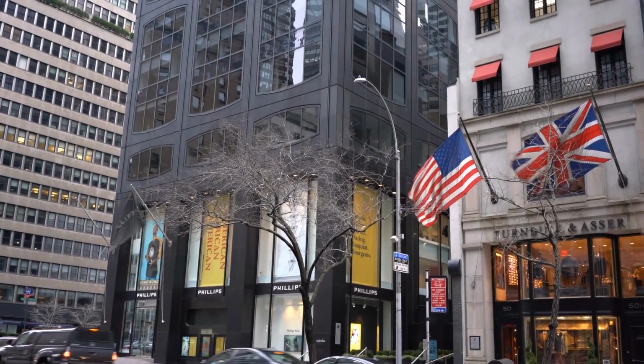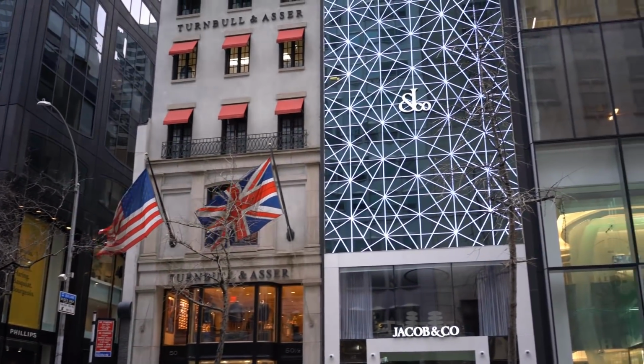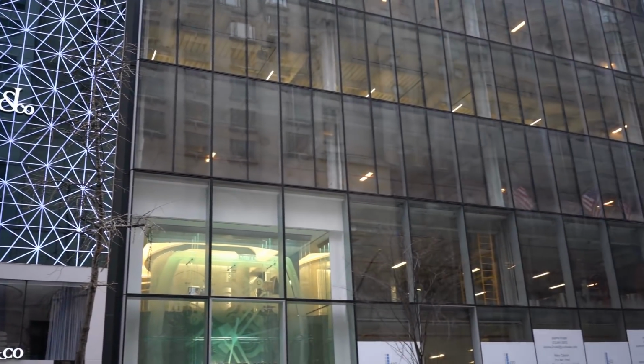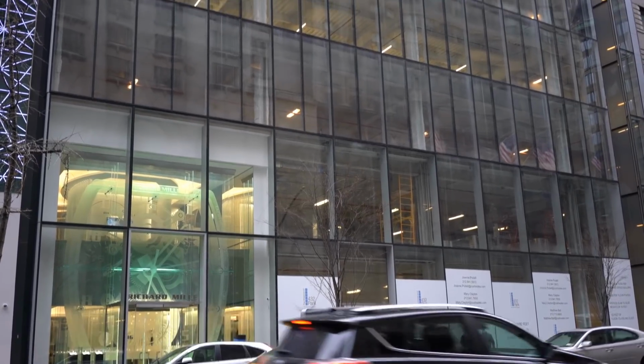But just getting anything done like 432 Park Avenue is just not possible. It just takes so long, takes so much money, that it's a miracle that anything gets done.